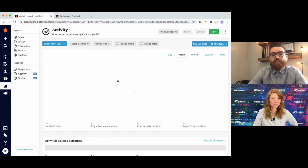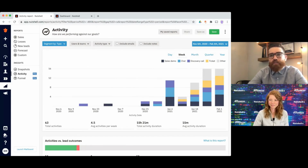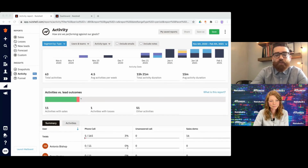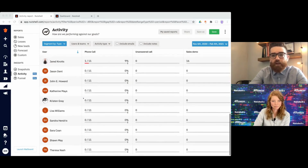Yep, and this is basically a great report. There's a few different reports we can touch on here, but with this activity report, you can get down to seeing what a team is doing, what an individual rep is doing. You can see which activities you're doing are leading to more wins, and you can focus on doing those. That's what we're looking at here. This will also show you a list of all the reps who are part of the company or team, and how many of each of those activities they're doing. So this is a great report just to see productivity and what's working and what's not working.